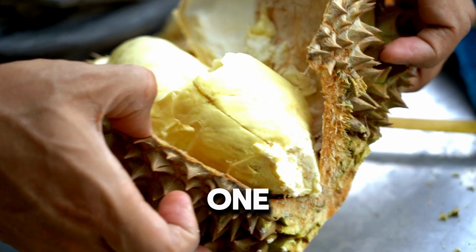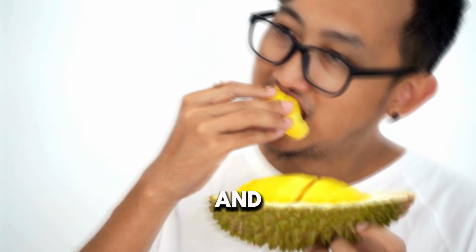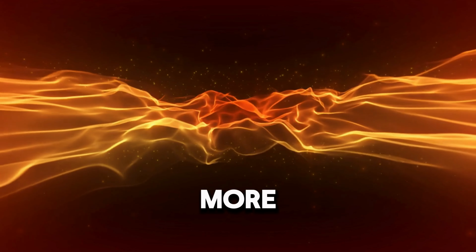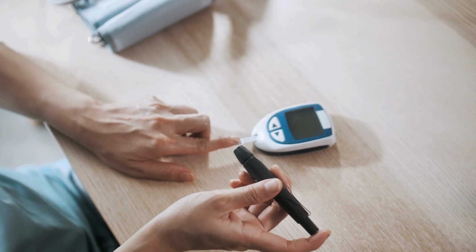And here's a wild one: durian fruit. Love it or hate it, this fruit is loaded with fiber and healthy fats, both of which help convert food into energy more efficiently. The Journal of Nutrition highlighted how durian's fiber content helps regulate blood sugar, keeping hunger at bay and your energy levels stable.